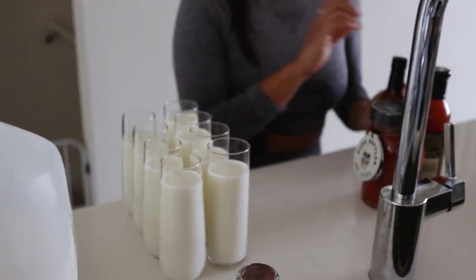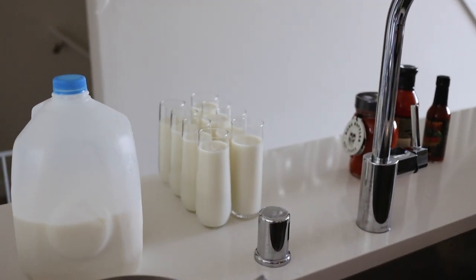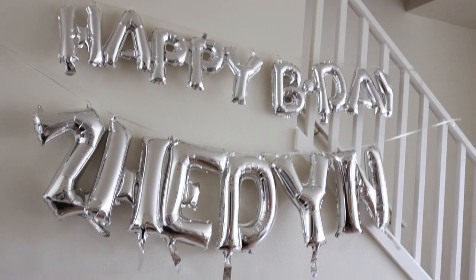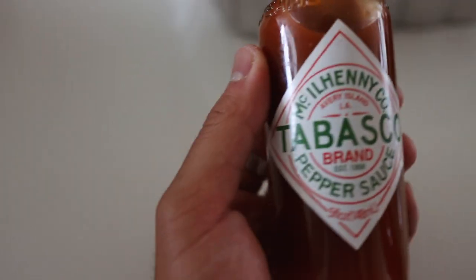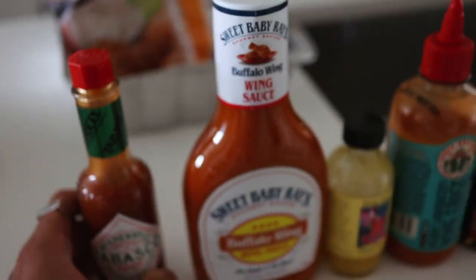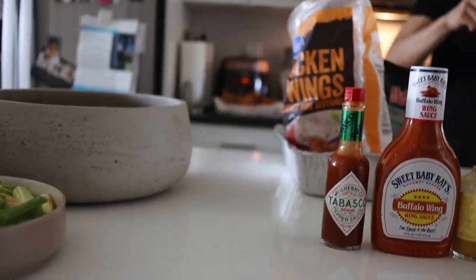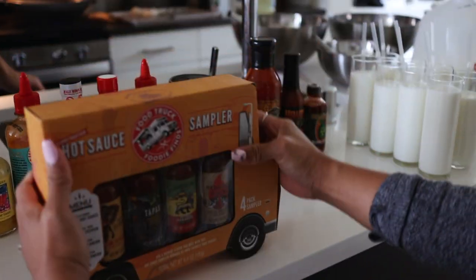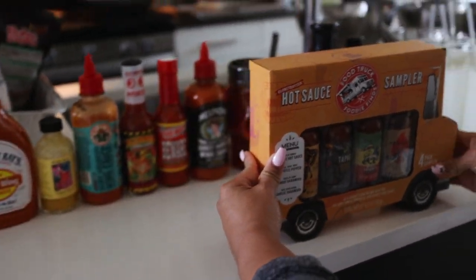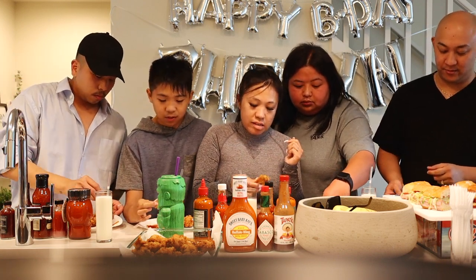That's how you know we're gonna eat it. We poured out milk too, just in case everyone needs it. Should be interesting. We got the balloons from yesterday, put it up. Mark said, here, this is level one. This is standard Tabasco, you know the vibes. No, this is level one. Look at this. Number one is mango habanero.